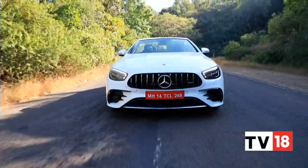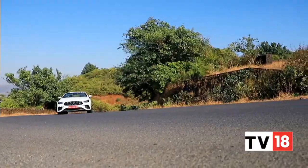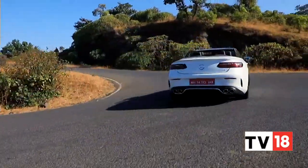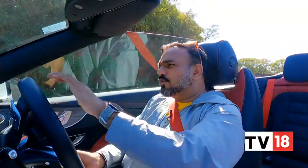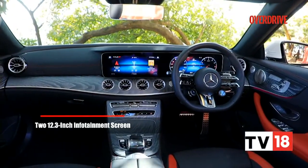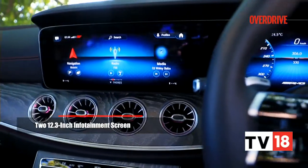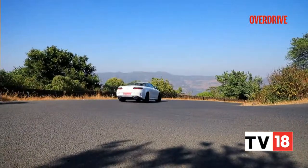It's certainly not as sharp as the A45 AMG, but it doesn't feel like a four-seater when you start attacking the bends. Sure, it's not a hardcore track tool, but if you do decide to take it to the racetrack, you also get this Track Pace app, which is a part of this big 12.3-inch infotainment screen. You'll be able to get all your racetrack derived data right here.